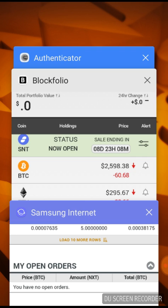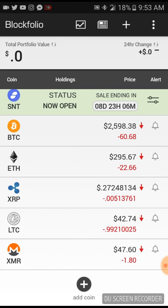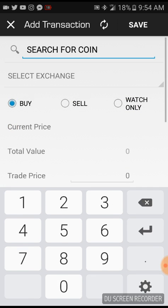You're going to hit Add Coin. Now you can see total portfolio value is 0 because we hadn't put anything on. When you first download the app, it's going to have the top 5 coins right now, which is BTC, Bitcoin, Ethereum, which is ETH, Ripple, which is XRP, Litecoin, which is LTC, and Monero, which is XMR. So what we're going to do is add a coin because we want to add our own coin.